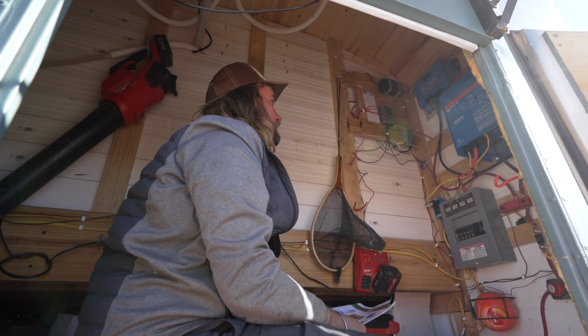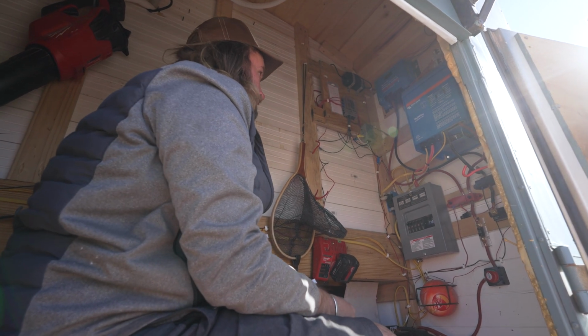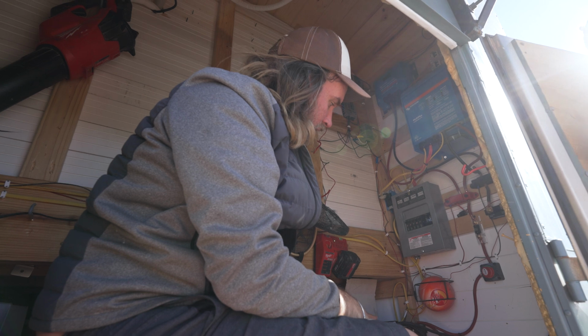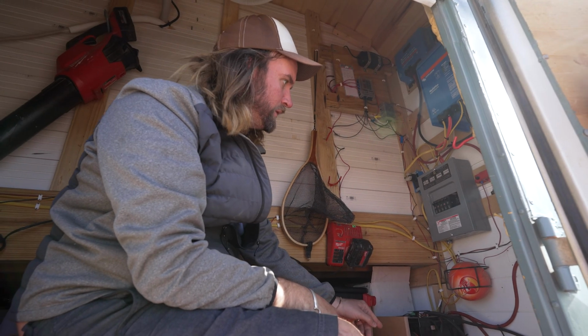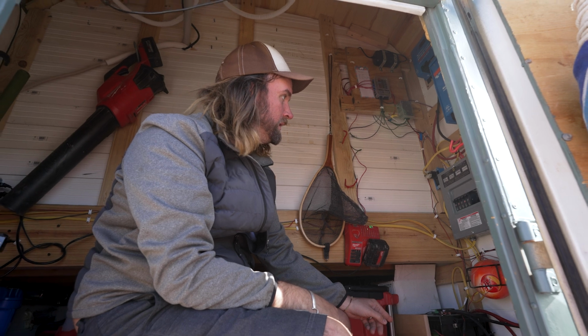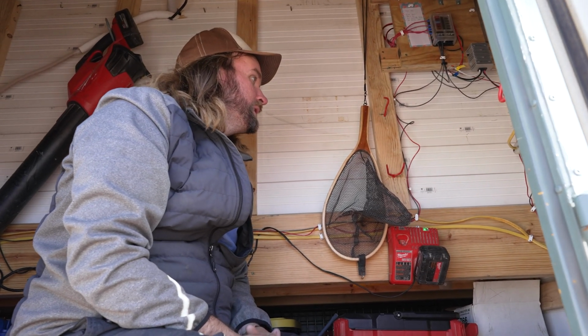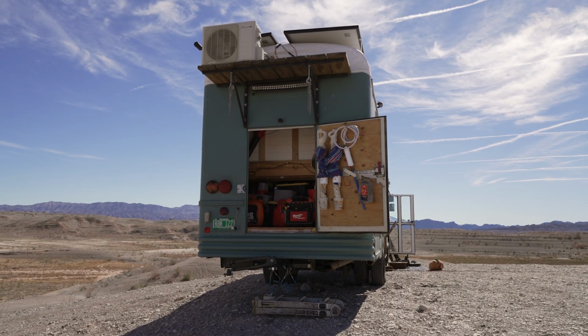250/85 charge controller, the Victron 3000 watt inverter. It's the 24 volt, and then we have 400 amp hours at 24 volts, so around 10 kilowatts of battery storage. It's plenty of battery storage. We can go for, I don't know, probably 3 days with no sun.